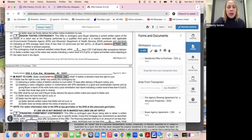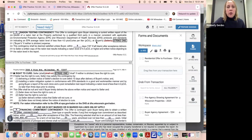Next up is the radon test. So the offer is then also contingent upon the buyer getting a written report of what's happening from a radon perspective. And typically the radon test follows the same time frame as the home inspection contingency. A lot of home inspectors can also do radon tests at the same time. So our offer, again, is dependent on having that tested, and it's going to be at the buyer's expense. If you don't strike either one of these, it automatically defaults to the buyer's expense.